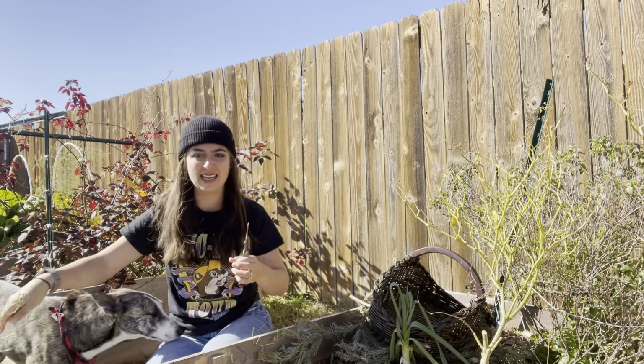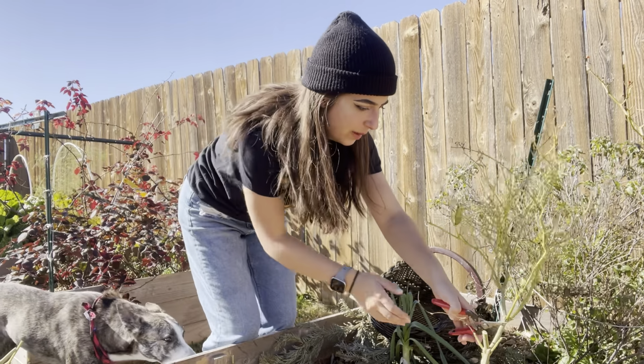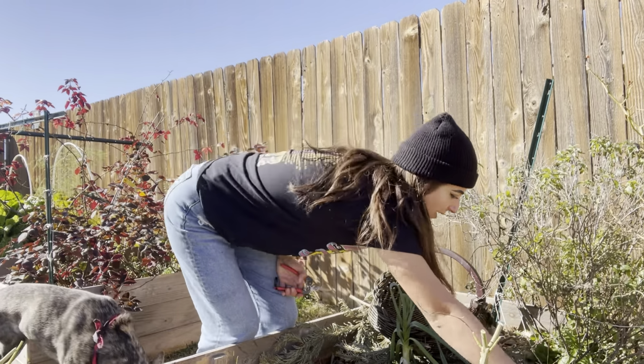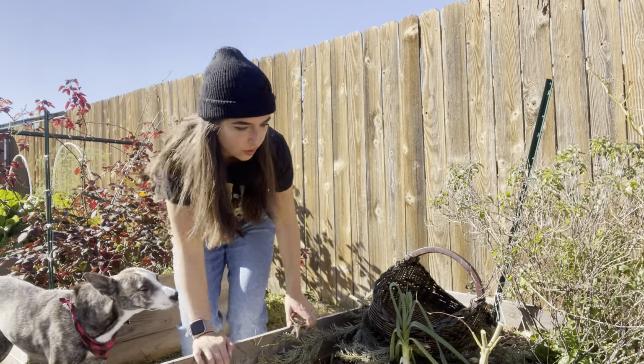I'm just lucky to get anything at all this time of year. Like, it's January and I'm still harvesting some peppers. So I just feel grateful. I feel really lucky that I live in a climate that's pretty warm overall.